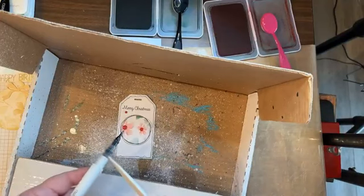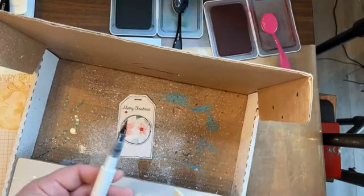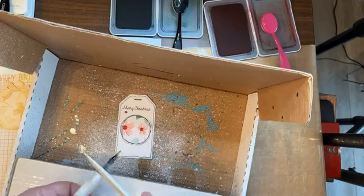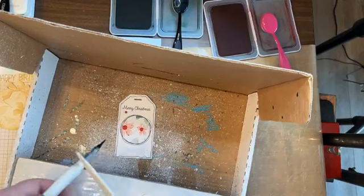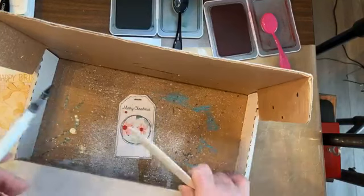I use a bone folder, and I found a couple different things. If you hold it tight and tap tight, you get one kind of spot, circle, whatever. But if you hold it loosely, you can get a different, more concentrated, smaller splatter.